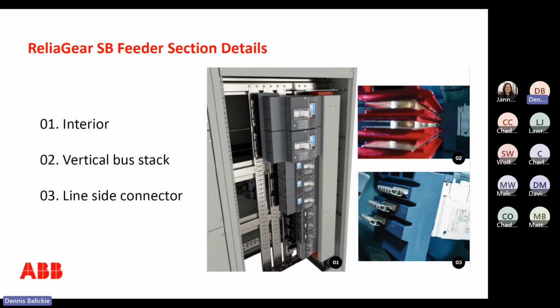If you look at picture number 2, that's kind of looking from below the bus stack view, and you can see how the bus stack is arranged: A, B, and C. In this particular case, top to bottom, but in reality, it would be front to back. And then the third picture is one of the circuit breakers with our line side connector.